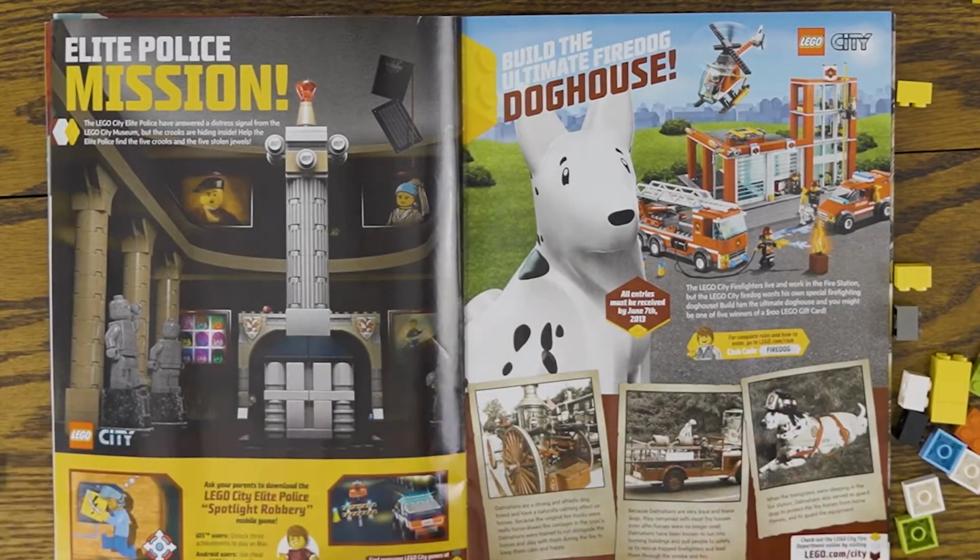And then also a really cool firehouse. I always like the fireman sets. Between the fire and the police, I always like the fire ones. And some information to tie it into real life. I like the Dalmatian dog too. I don't know that I've seen one of those.